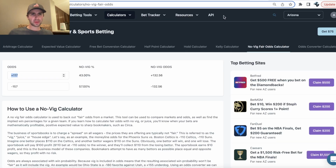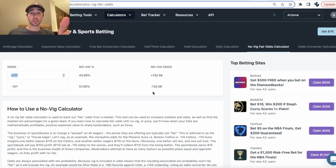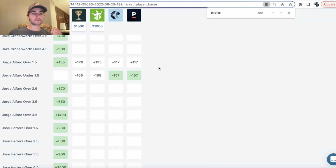So what we can do is put in the market on Pinnacle, and what this calculator will tell you is it'll take the market from the sharpest sportsbook in the world, Pinnacle, and remove the vig, remove the juice to tell you what is the true odds for your bet, right? What is the fair win probability for your bet based on the sportsbook's market, right? Because Pinnacle is only giving you plus 117 on the over 1.5 total bases for Jorge Alfaro, and they're giving you minus 157 odds on the under 1.5, what do they believe the true odds are with no juice? That's what a no vig fair odds calculator will tell you.